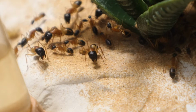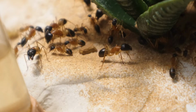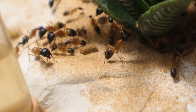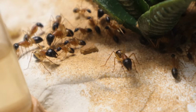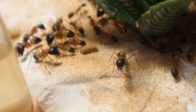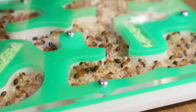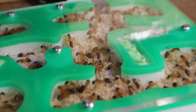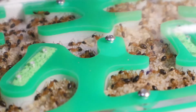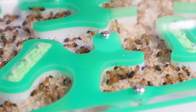So what I'm going to do now is have a look inside the nest of the Camponotus consubrinus. I'll just shuffle things over so I can get in there. Bear with me. Okay, so this is one of their nests.